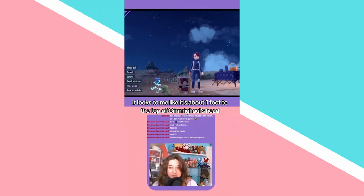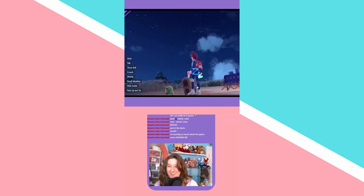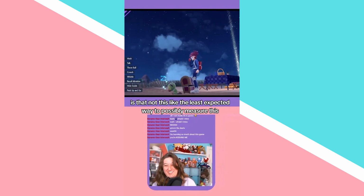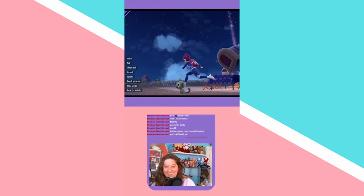I never would have actually guessed how Gimmighoul chest form was measured. It looks to me like it's about 1 foot to the top of Gimmighoul's head. Is that not the least expected way to possibly measure this? It's the same height as Grookey. Oh my gosh. That's so silly. That caught me by surprise.